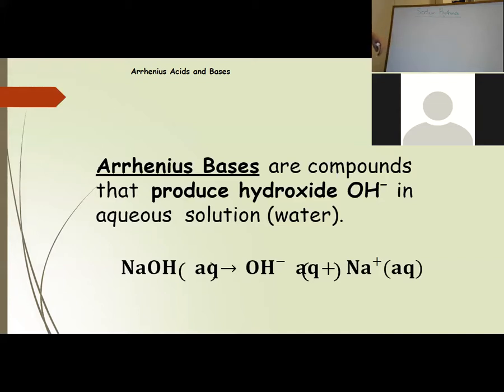So, bases, so sodium hydroxide. For the purposes of your schooling years, if it has an OH on the end, it's a base. If it has a hydrogen at the beginning, it's probably an acid. Few exceptions. If it's got an H here, almost certainly an acid. If you've got OH on the end, it's a base.